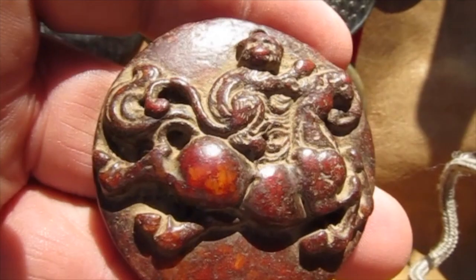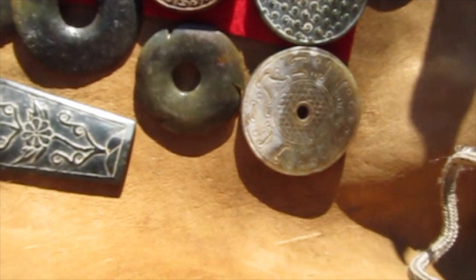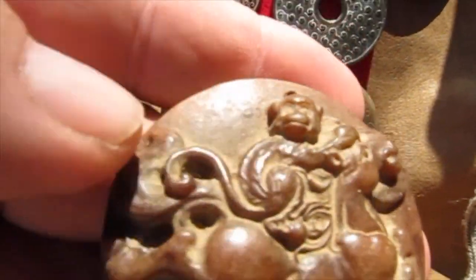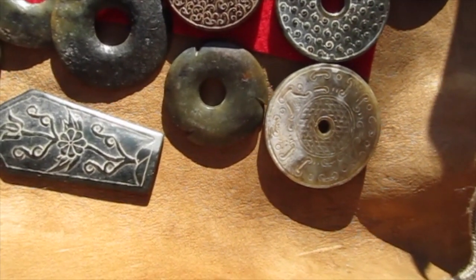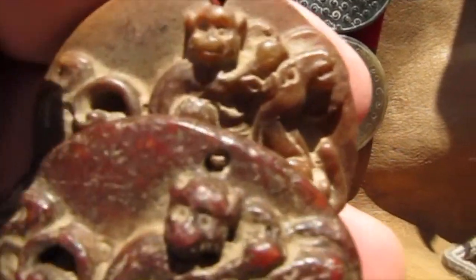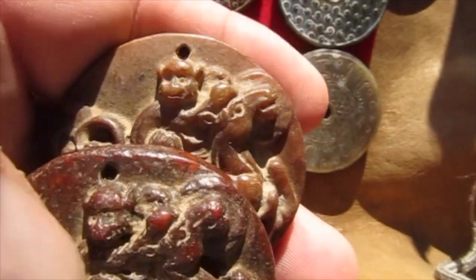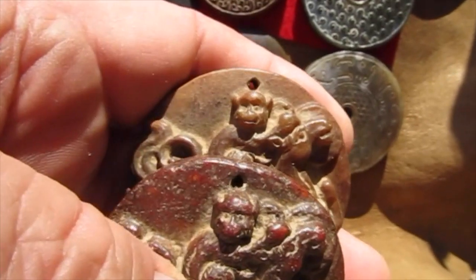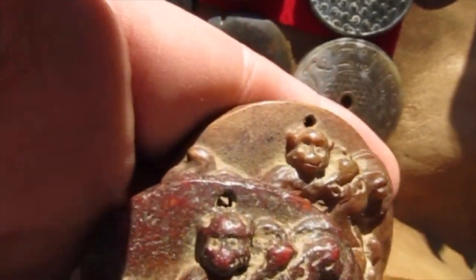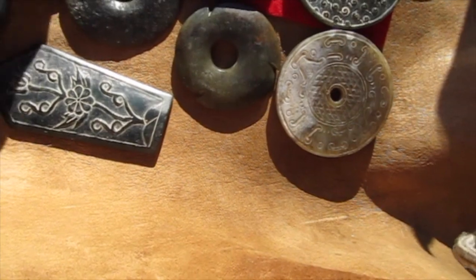That's the honest truth. I'll include a link to it in my video. But now, here's the same thing again, except when you look really close, those aren't the same monkey faces. There was a classic style of making these things, but every one that they made varied a little bit. There's all kinds of slight variations all over it, which I think is kind of trippy.